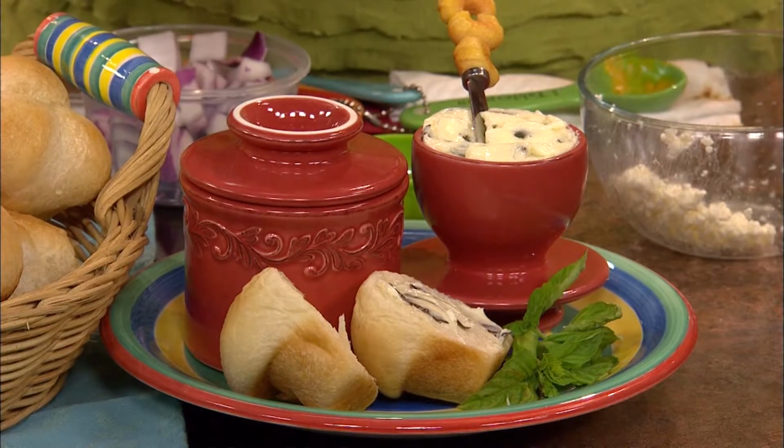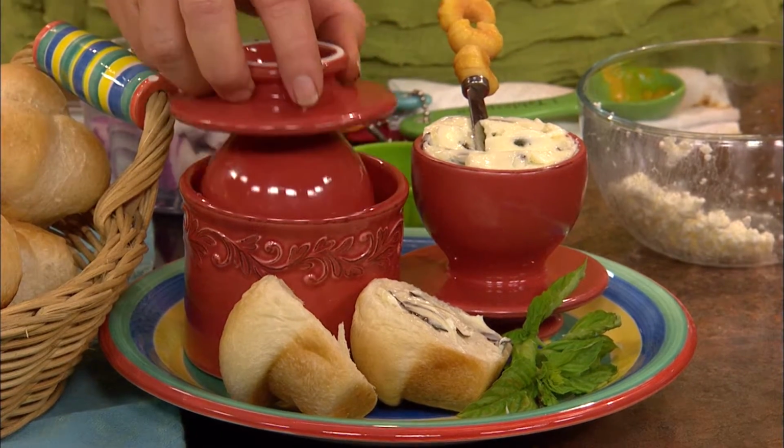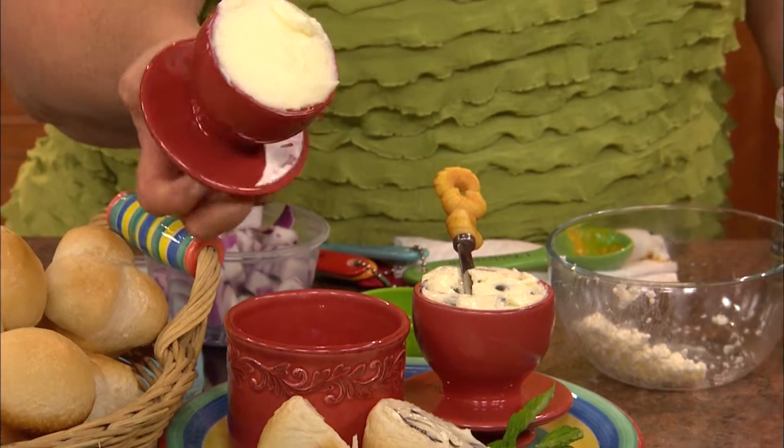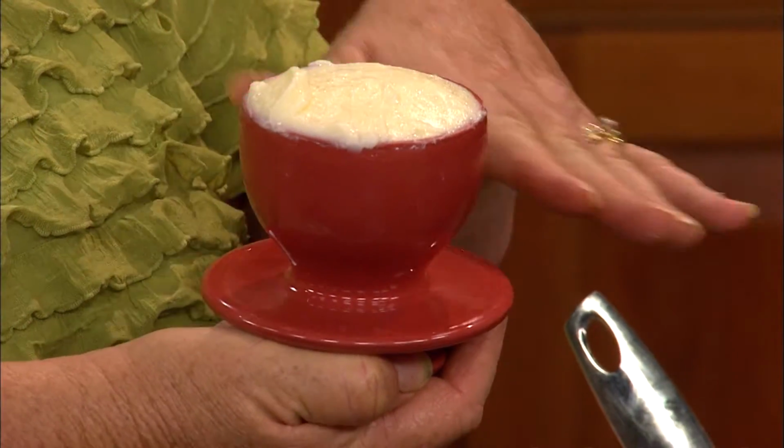And I'm using these Butterbell crocks, and they're really handy because we can store our butter in it on the table or on the cabinet, and it's soft, it's ready to spread. And there's nothing worse than hot rolls and then you've got practically frozen or really cold butter. So this is just going to spread real easy.